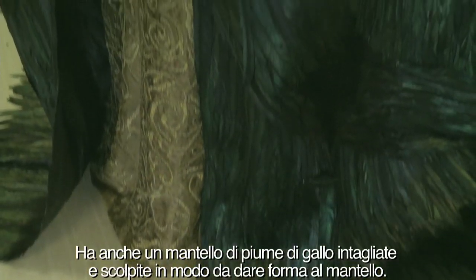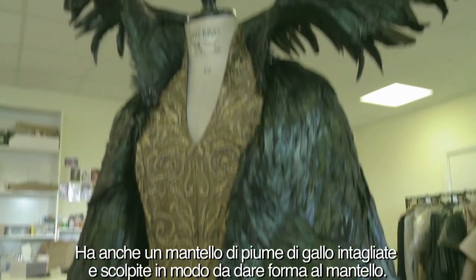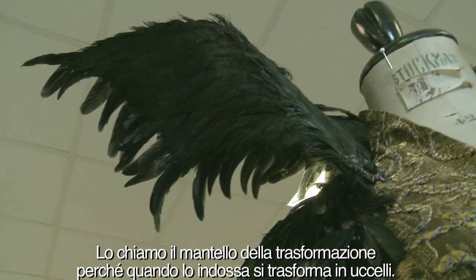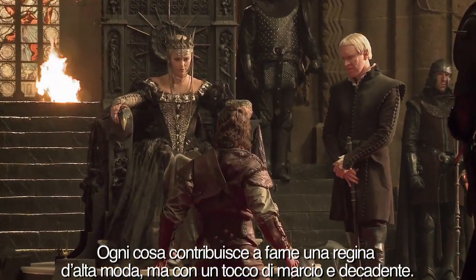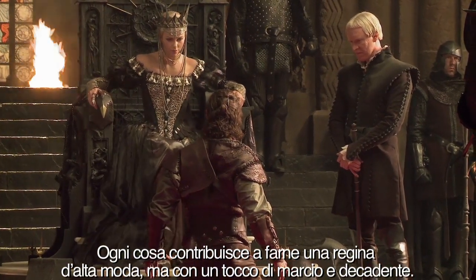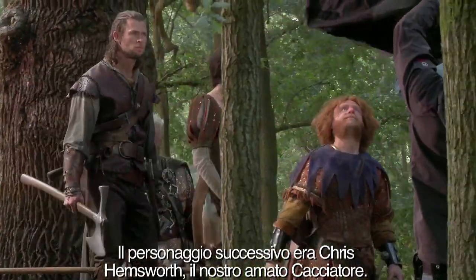She also has a cape made of cock feathers that have been carved and sculpted into a shape on a cape. I call it her transforming cape because she becomes birds when she wears it. So all in all, she's quite the haute couture sort of queen, but with a sort of aged, kind of rotting edge to her. The next character that I encountered was Chris Hemsworth, who is our lovely huntsman.